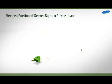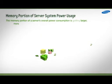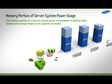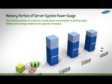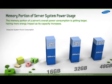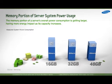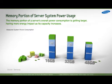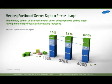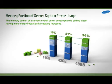Servers consume a lot of power. In fact, more than all the televisions in the United States combined. The need to lower the power envelope in data centers is increasing daily. One critical step is to reduce the unnecessary power drain from memory. This becomes even more important as memory density increases and becomes a greater percentage of overall power consumption.